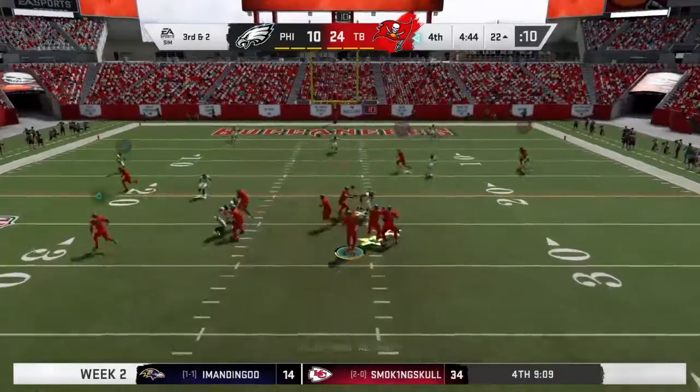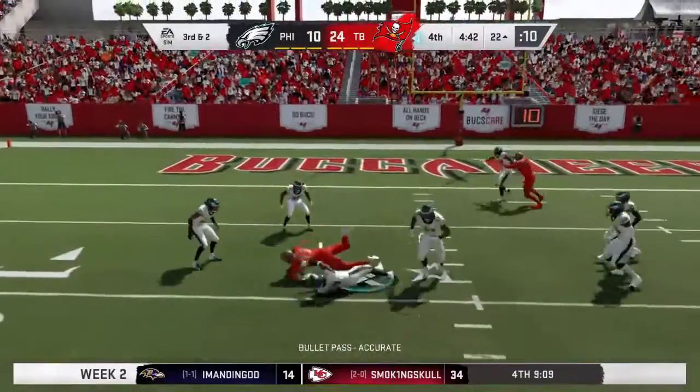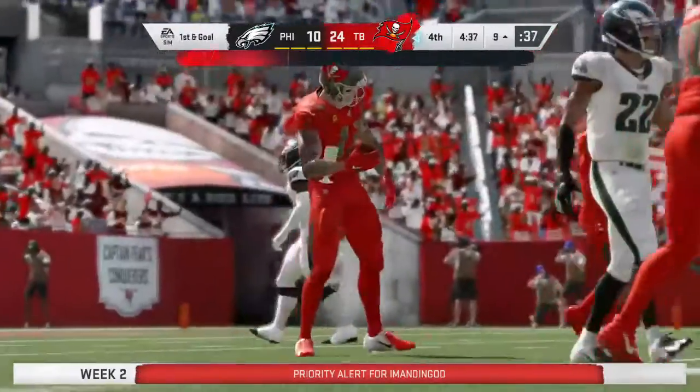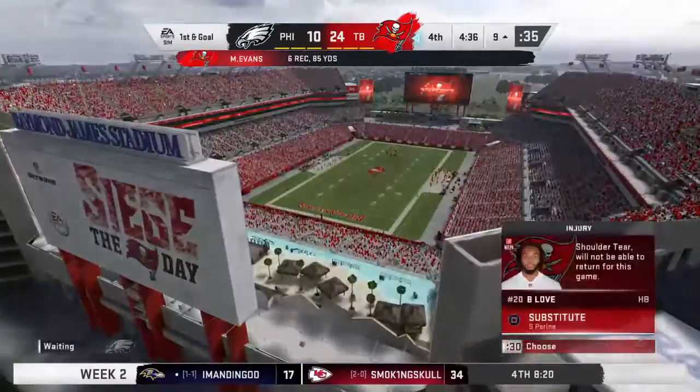3rd and 2, here's Jackson. He's got Evans. And he gets it inside the 10 to the 9. They're able to convert on 3rd down, and that sets up a 1st and goal.